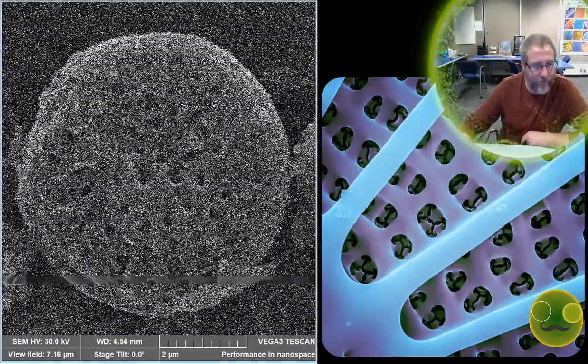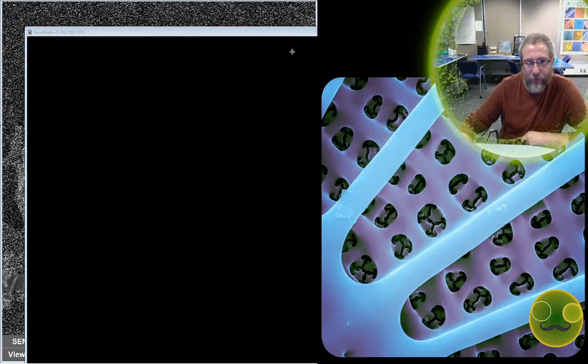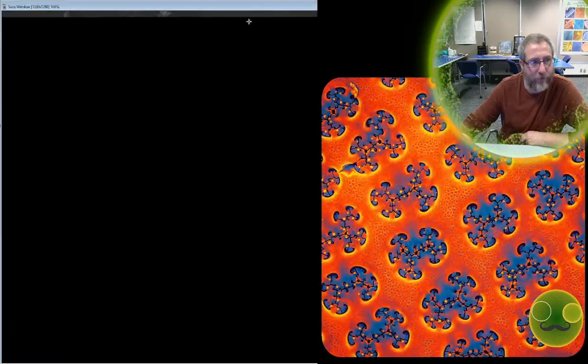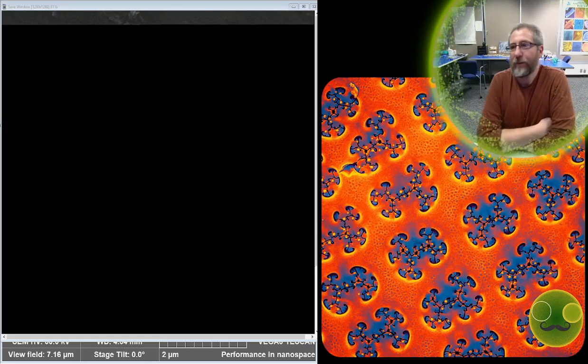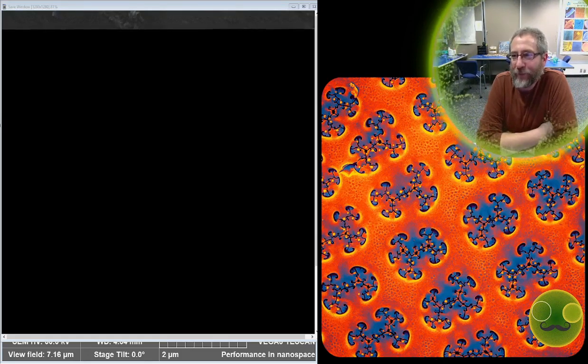And make sure it's still in focus, which it looks like it is, and we'll take a picture. Perfect. Little thing. Not sure what it is. Oh, there you go. Could do anything.